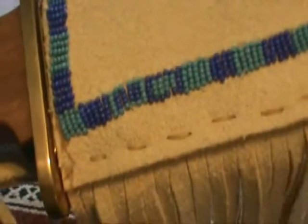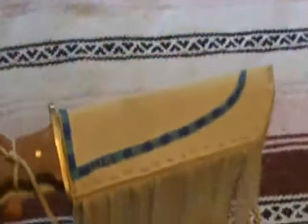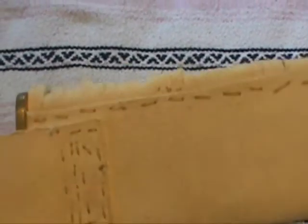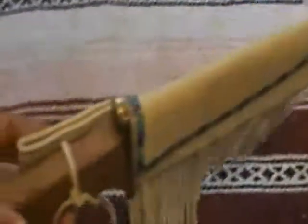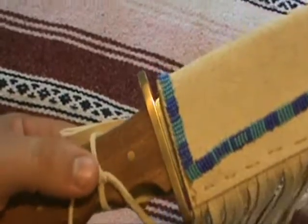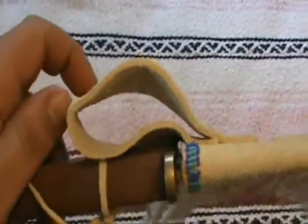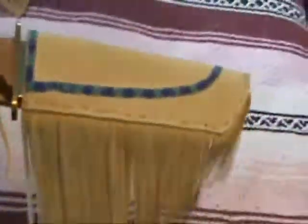I used sinew stitches, and here I used turquoise and royal blue beads, which I think is a pretty combination. And the belt loop in the back, and a tie, the leather thong to hold it in place. So where your belt goes in. This has a 7-inch long fringe on it.